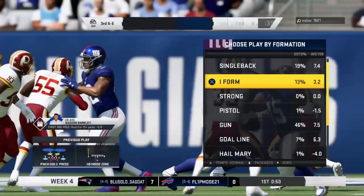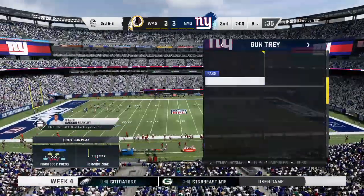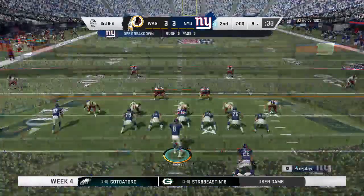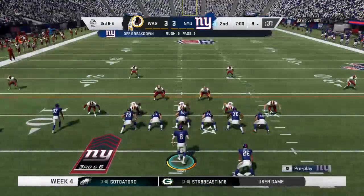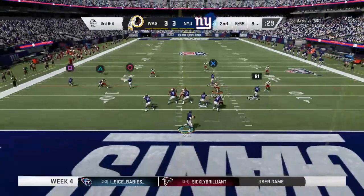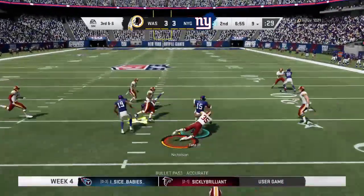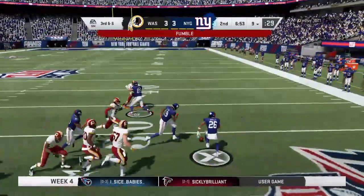Ready to roll for the second quarter from MetLife Stadium. The Giants with the football. These two teams all tied after 1. They're looking at a 3rd and 6 here to start things out. From the gun, Jones. Over the middle, complete to Tate. And he lost the football.